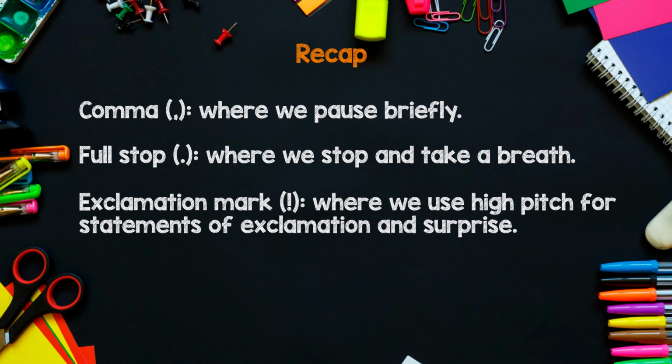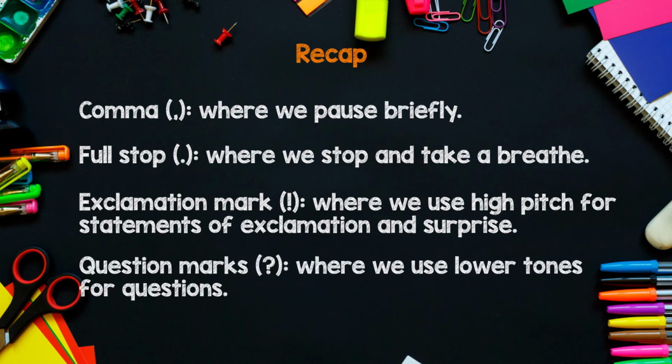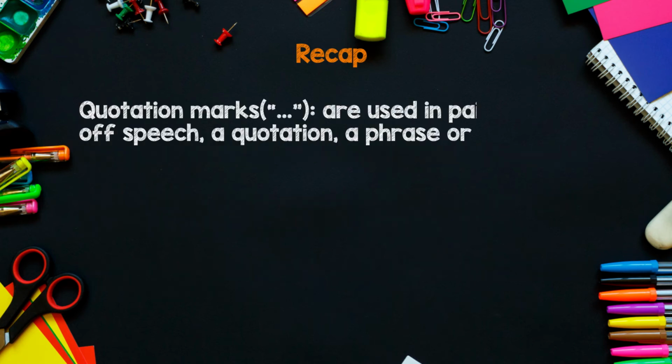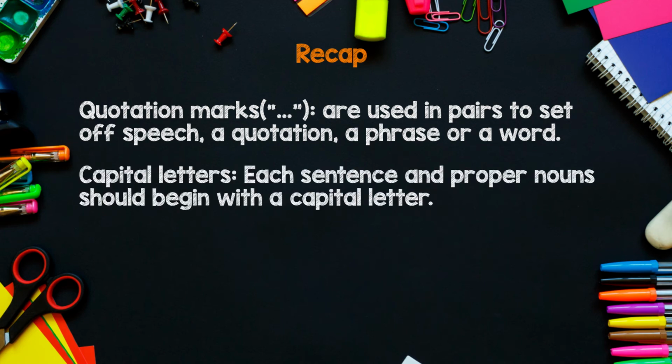It can also be a scary or exclamation of fear. The question mark is used to indicate that a question is being asked. Quotation marks indicate the direct words that are being spoken by someone. We have the capital letters, which are used to indicate the beginning of a new sentence. It also indicates those words which are considered as proper nouns.